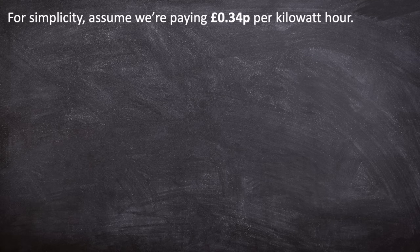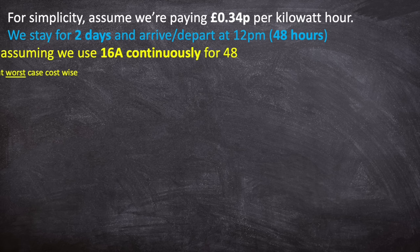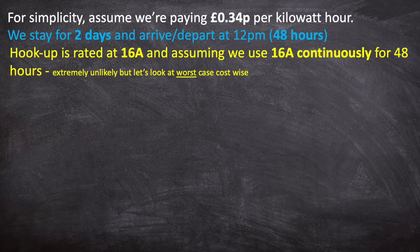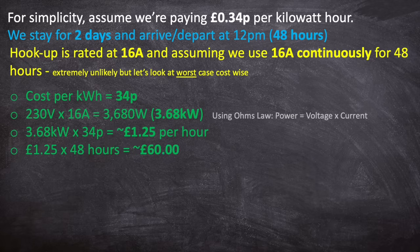So let's have a look at the extreme worst case. For simplicity, let's assume we're paying 34 pence per kilowatt hour. We stay for 2 days and arrive and depart at 12 p.m, giving us a full 48 hours. Hookup's rated at 16 amps and assume we are using 16 amps continuously for 48 hours. I know that's extremely unlikely, but let's look at the worst case scenario cost-wise. So, the cost per kilowatt hour is 34 pence. It's 230 volts at 16 amps, which is 3,680 watts, or 3.68 kilowatts.